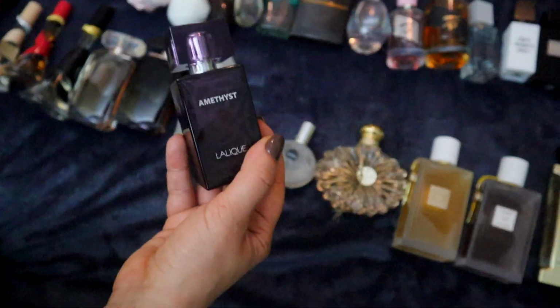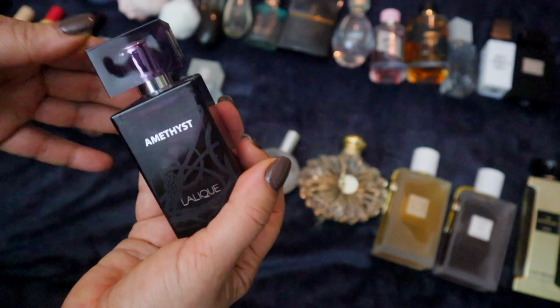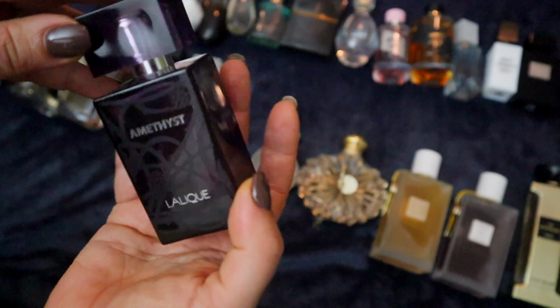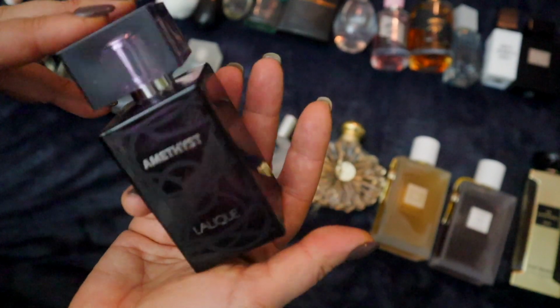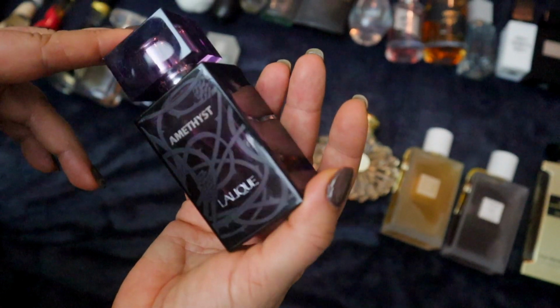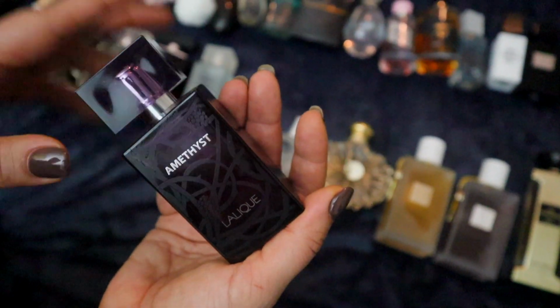Okay, this is the one I don't love, to be honest. I know many people actually adore this scent. This is Amethyst, and to me it just does not really smell well on me. This is all the berries you can name and some peony, and it just smells like a hot mess on my skin. I don't like it, but I know many people love it, so I'm pretty sure I'm going to find someone who will enjoy it much more than I do. So this one is going.